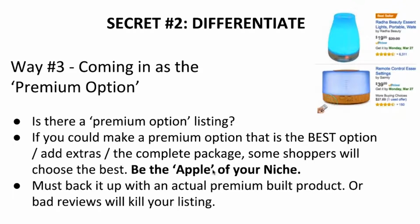If there's no one going for the premium option, maybe that can be you, because for a lot of people out there, money is not an issue. They will always want to buy the nicest one. So that's a strategy there: come in as the most expensive option for those people that always want to buy the nicest one. And of course, if you charge more, it's going to have to be very, very premium, because if you charge a lot and it's actually flimsy and it sucks, reviews are going to kill you. So that's common sense there.